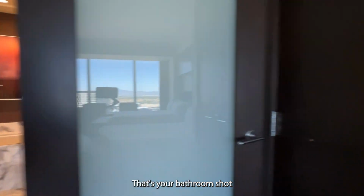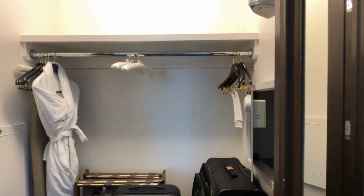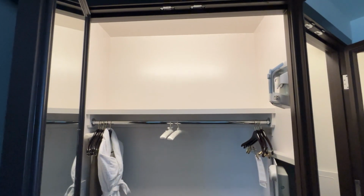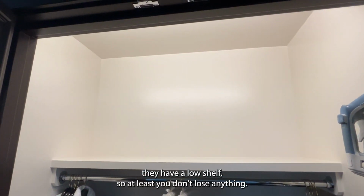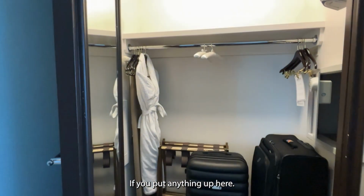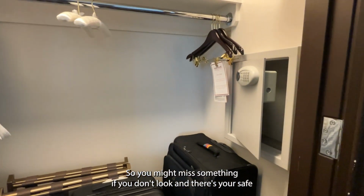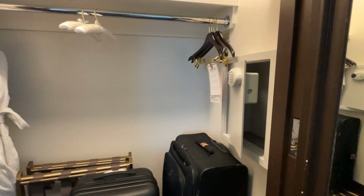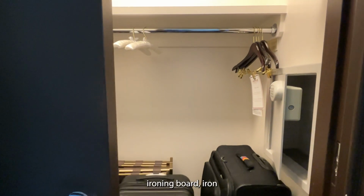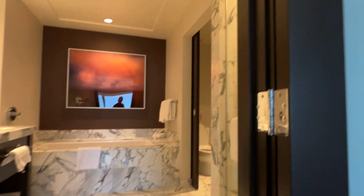That's your bathroom shot. Let's check out the closet. I like that they have a low shelf, so at least you don't lose anything if you put anything up there. A lot of places the shelf's kind of tall, so you might miss something if you don't look. And there's your safe in there. Ironing board, iron. Comes with a couple robes if you need that.